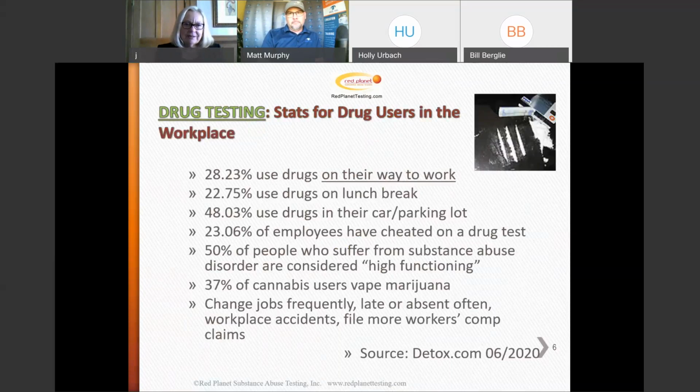28% use drugs on their way to work. So when you're driving on the highway and you see somebody driving crazy and you say, oh, they're probably on drugs. Well, they probably are, according to these stats. 22 or 23% use drugs on their lunch break. 48% use it in the car, in the parking lot, just like my customer had that experience.